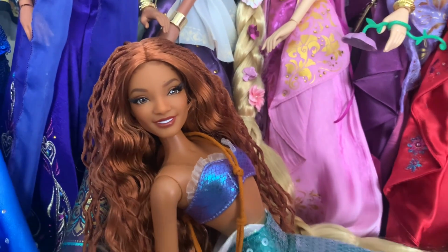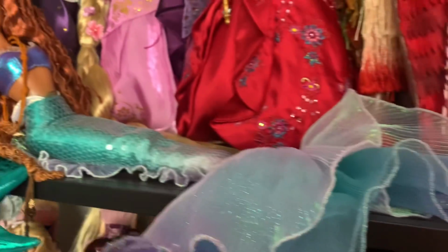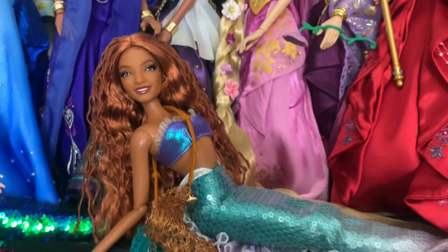And then this is my newest Disney Ellie. This is the Halle live action Ariel mermaid doll. I've not seen the movie yet. I know people can already watch it, but I have a lot going on right now, so I can't see it until quite a bit later from now, which is kind of sad because I really want to watch it. But I really like her.